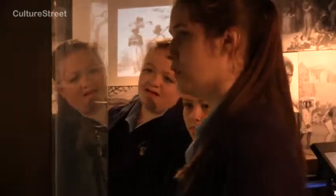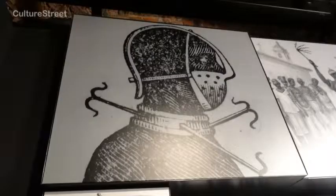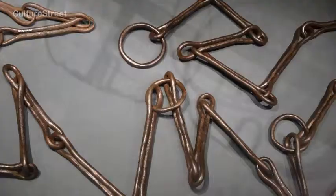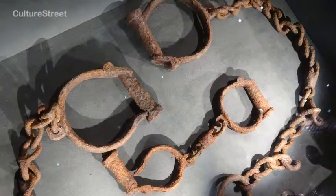This is a case that has the different punishment devices that a slave would have been subjected to. It has things like a whip that was designed for ladies, so that it shows us that it wasn't just the men that would abuse these slaves, it would be the women too.